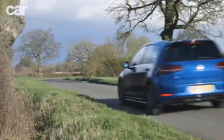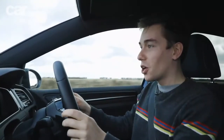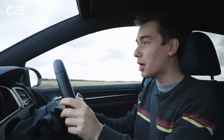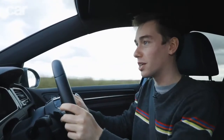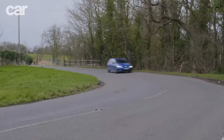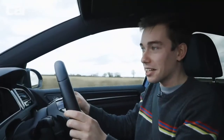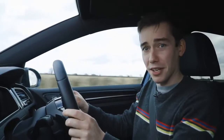Reason number one, it's fast. The Golf R may have undergone a detune on later models, but it's still putting out a beefy 296 brake horsepower and 295 pounds-foot of torque. That's enough for 0 to 62 miles an hour in 4.6 seconds and a limited top speed of 155 miles an hour. Figures that not so long ago would be troubling a Porsche 911.